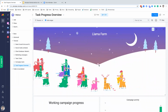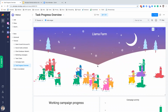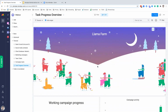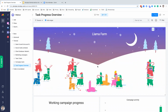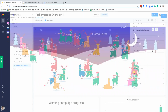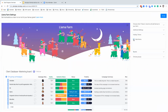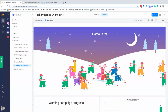So if you don't know already, the Llama Farm widget takes each task on your board and its status label color and presents it as a dancing llama. Now we've added to the fun by adorning them in winter garb, celebrating and having fun in the winter snow. So if you don't need your llamas to celebrate, that's totally fine too. You can always remove the winter theme in the settings over here. You have the holiday theme dropdown. You could just click on there to hide the theme. Let's just keep it for now.